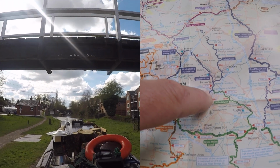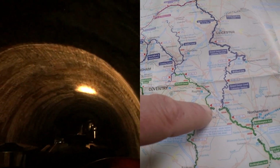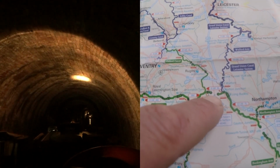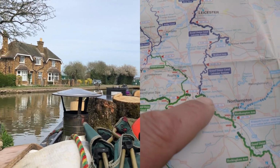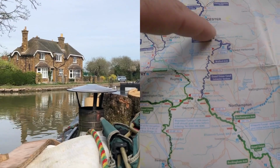and then all the way down to Hawkesbury Junction, onto the Oxford, down to Braunston, through the dark and dingy tunnel, which we've done many times before in previous vlogs, to Norton Junction, which takes us to the Leicester arm of the Grand Union.